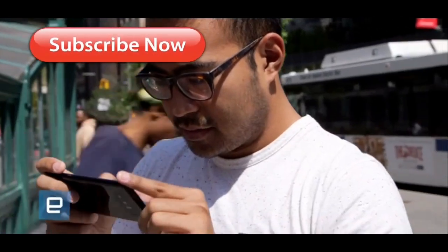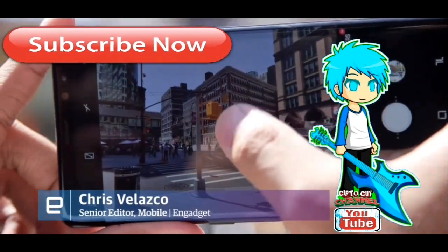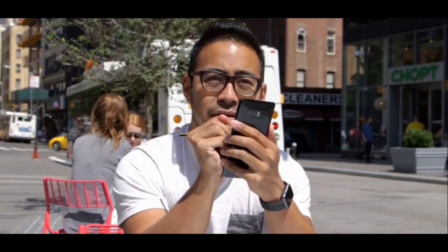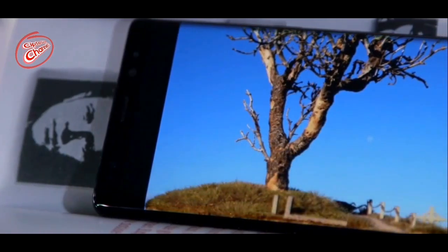If we're being real, all the Galaxy Note 8 really has to do to be better than the Galaxy Note 7 is to not blow up. Samsung had a little more in mind than that. For them, the Note line has been a place where it gets to push the envelope a little bit, and to see how big a screen it can squeeze into a phone without rendering it inoperable.